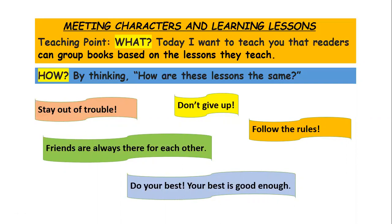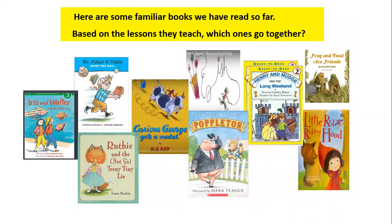So, I have a set of familiar books here that you're looking at on the screen that we've read so far, and some of them you've read by yourselves. And we want to think, based on the lessons they teach, which ones go together?